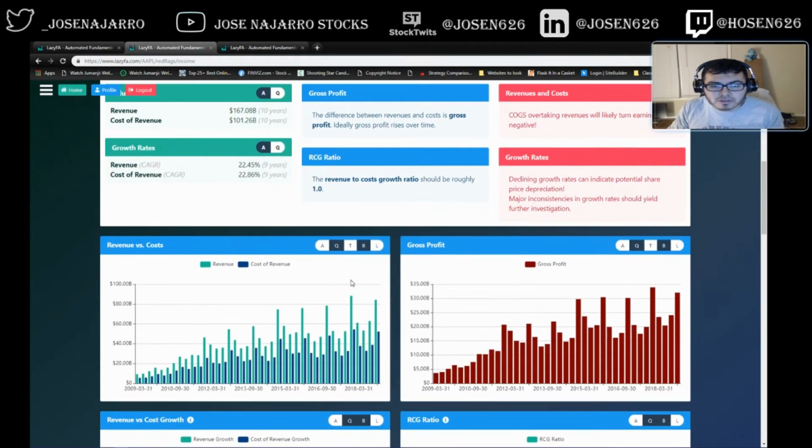Next, we'll take a look at what LazyFA calls red flags, which just lets us see the same information we saw in a different format. So here we can see revenue is always much higher than cost of revenue in each of the previous quarters, and no difference here, especially in quarter 1. Quarter 1 seems to be their biggest hit of the year, and again we saw revenue at a high and cost of revenue way below it.